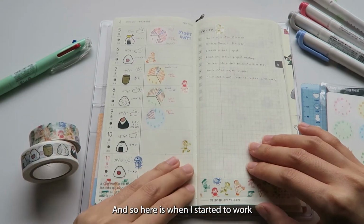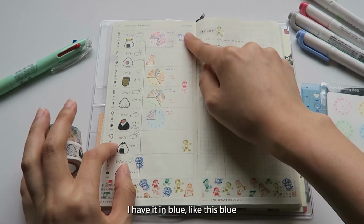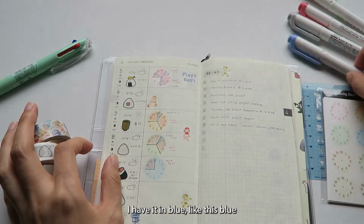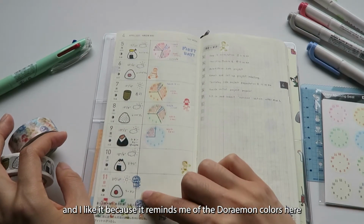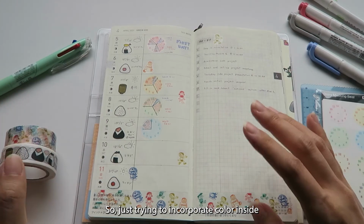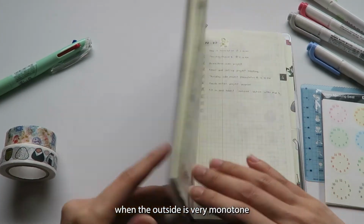And so here is when I started to work. My first day is here. I have it in blue, like this blue, and I like it because it reminds me of Doraemon colors here. So just trying to incorporate color inside when the outside is very monotone.